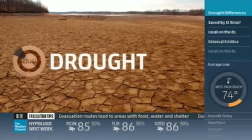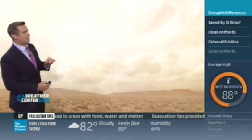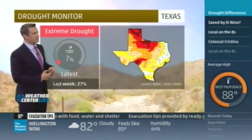Right now, time to update you on the drought monitor, showing where some areas have had a little bit of improvement with some recent rain, and other areas not so much.